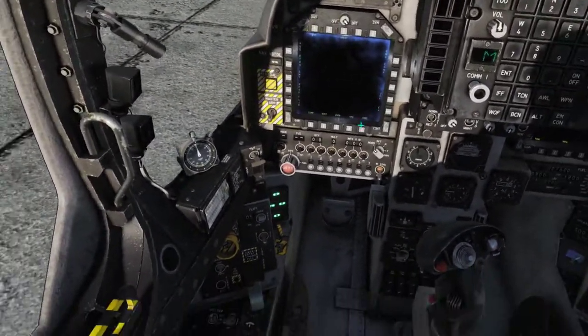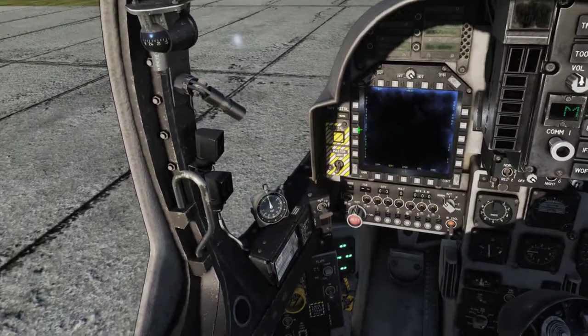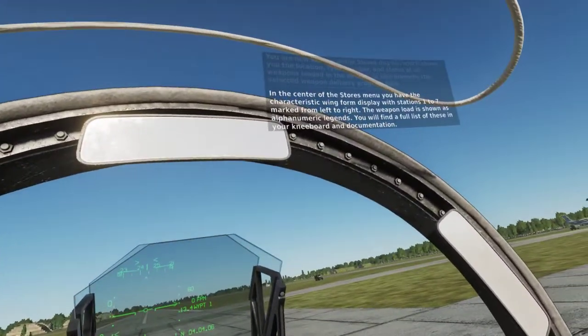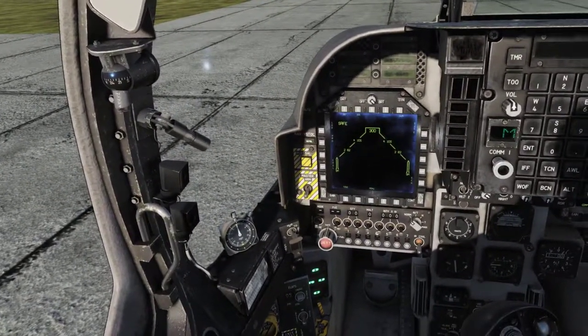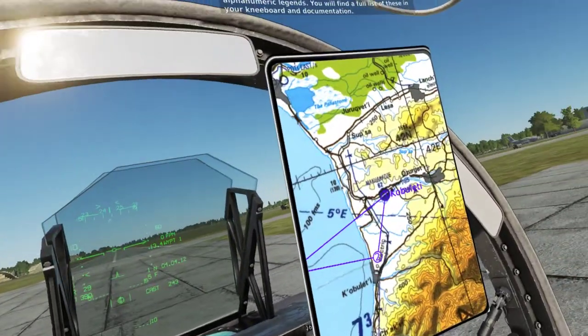In the center of the stores menu, you have the characteristic wing form display with stations 1 to 7 marked from left to right. The weapon load is shown in alphanumeric legends. You will find a full list of these in your kneeboard and documentation.